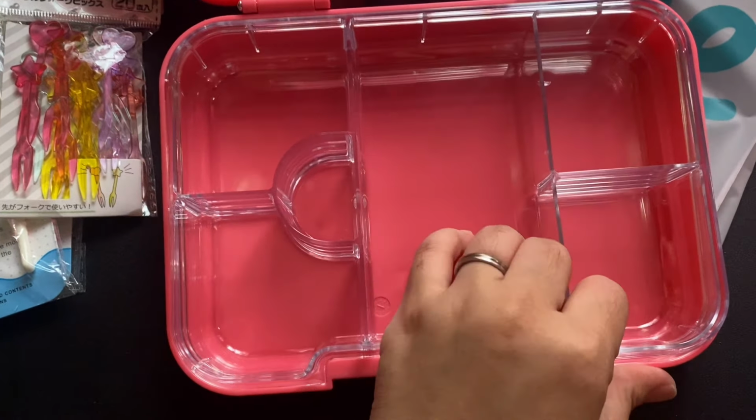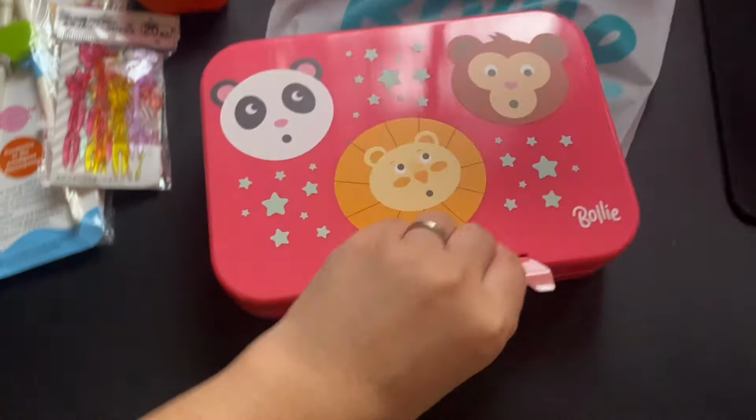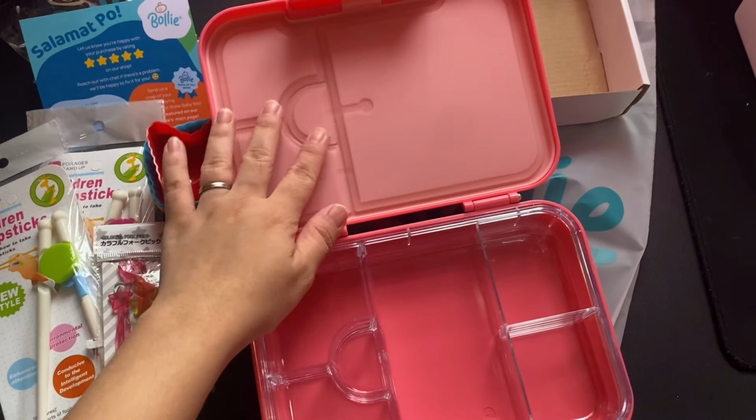And etong compartment niya natatanggal. Alternative ng Yum Box. Bowly. Ayan. Mas mura kasi itong si Bowly. Parang 650 lang ata siya.